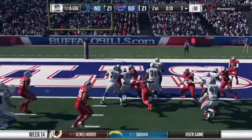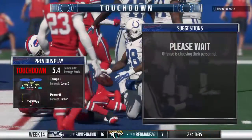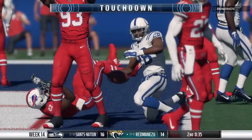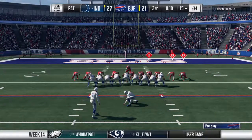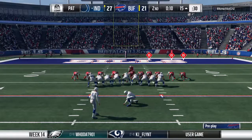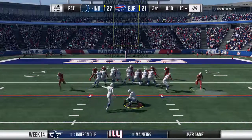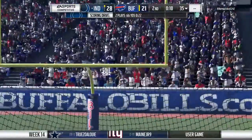Here's a run with Mixon, and he's into the end zone. Touchdown, Indianapolis. A great effort there in the final seconds of the first half. And the Colts have broken our tie as they take the lead. And it's good. That makes it a 28-21 game.